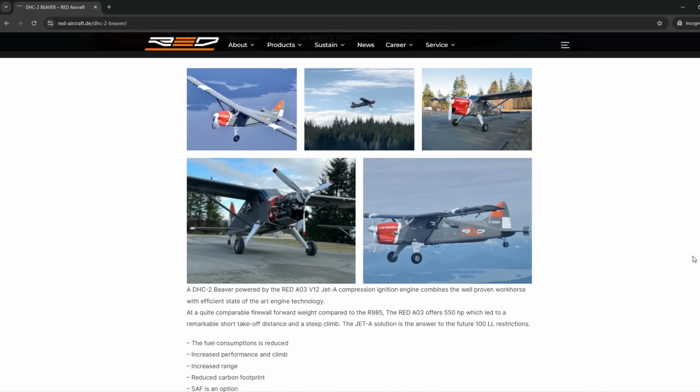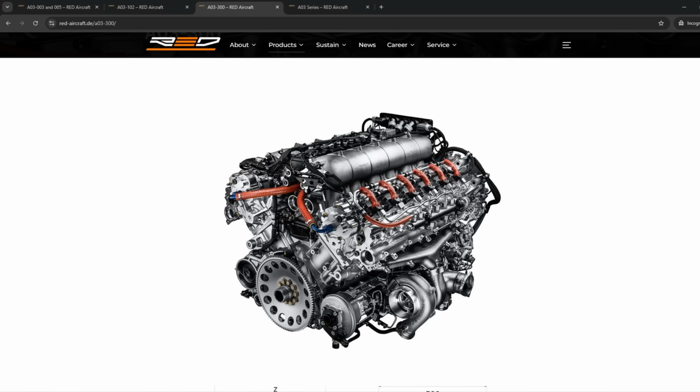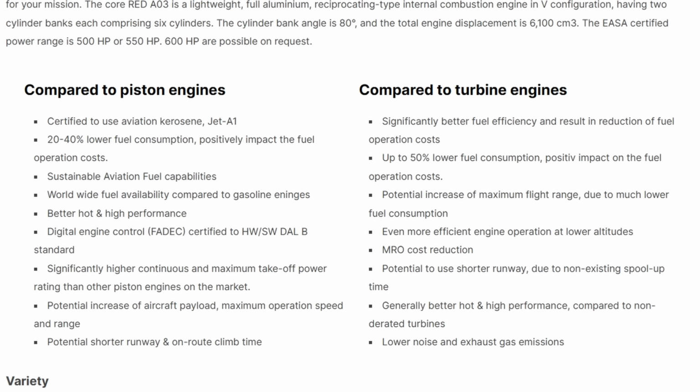The A03 is a compression ignition or diesel engine running primarily on Jet A fuel with the capability to run on sustainable aviation fuel. It gives 20 to 40% better fuel consumption than the radial engines it replaces and up to 50% better fuel consumption than the other alternative, which is turboprop engines, and thus lowers operating cost significantly.